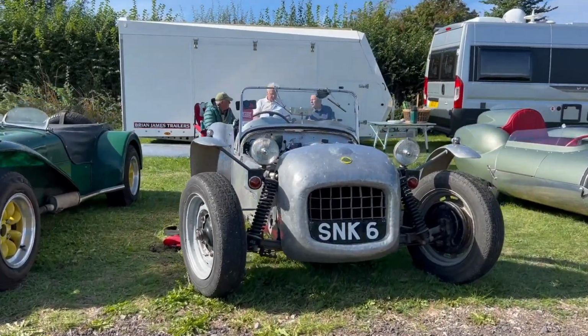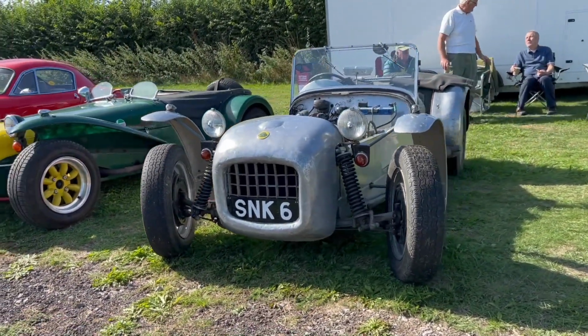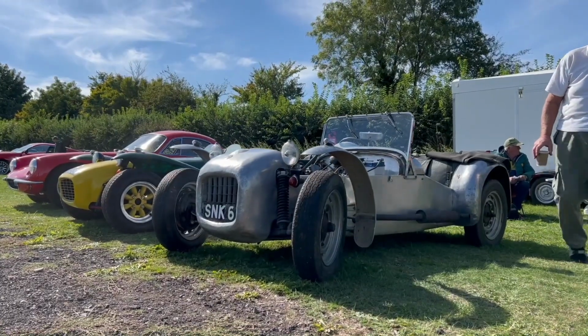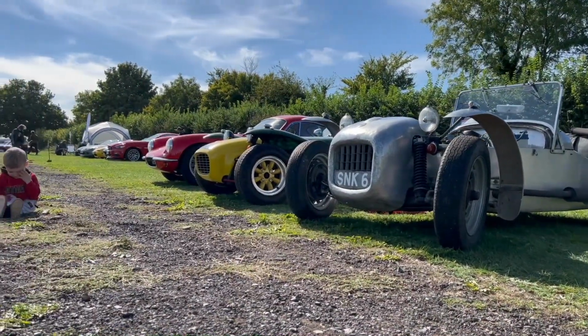I'm obviously wandering around taking pictures and videos, but I had to find out about this machine. This is a Lotus Mark 6. This is a sort of forerunner for the Lotus 7s. Such a cool machine, but this is an old school racer from back in the day. Racing cups way back when. What a machine. It's just classic stuff.